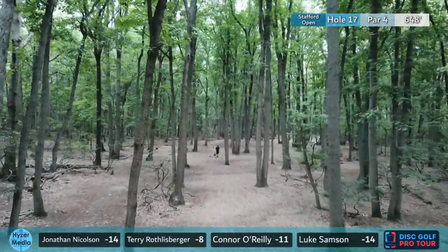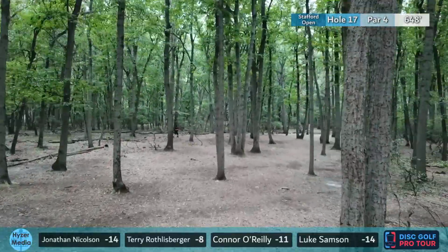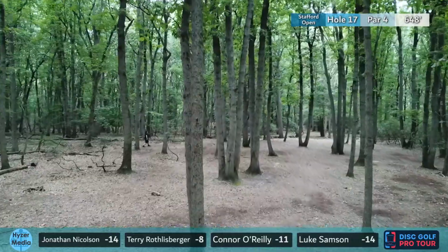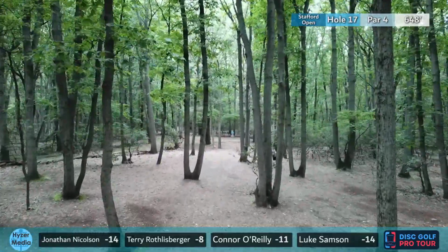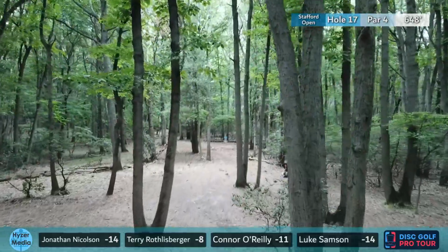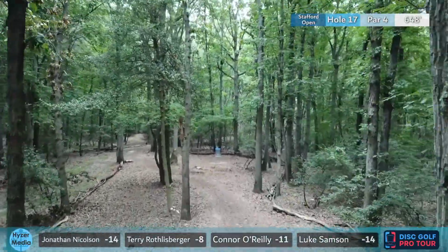But hole 17, par 4. 648 feet through the woods. Pick your gap. There's main parts of this fairway that you need to hit. There's parts of it that you could push and get extra footage.